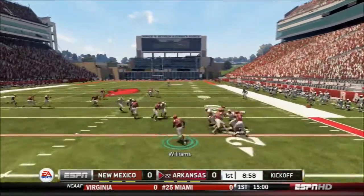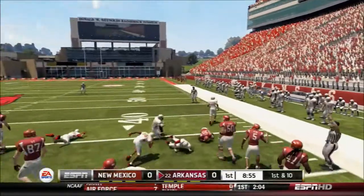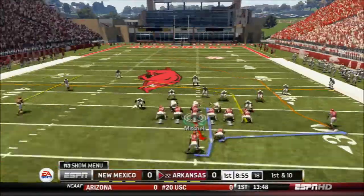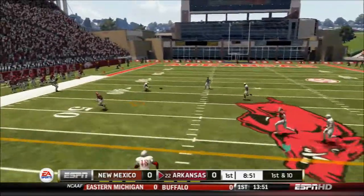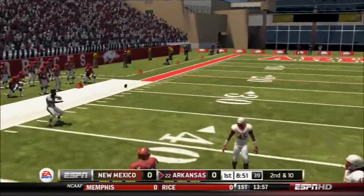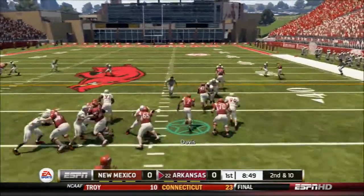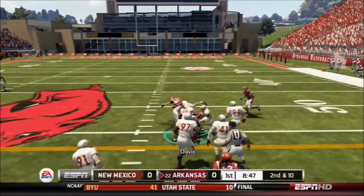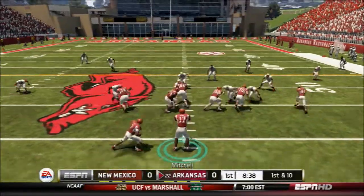From his own goal line. They'll bring him down at the 33-yard line. Throws it out and it falls incomplete. Ball on the 33. They give to the tailback. Tackled at the 45-yard line. 5-yard line. First down.